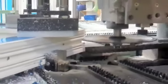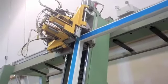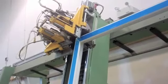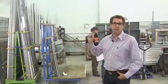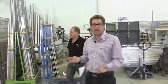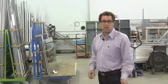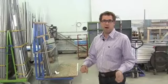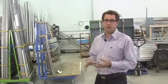So basically the profiles are essentially only loaded on the beds by hand, and then the machines take over and they literally cut it, stack it, and then we just label it. So it's a fully automated system that way. There's barcodes that identify everything, and that way we know where everything is. We can follow it, but we also know which project is where in the production line.